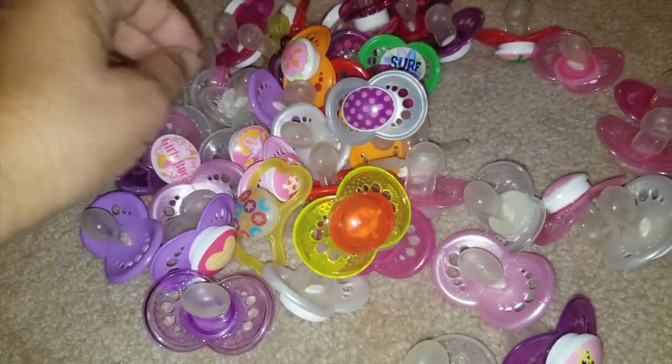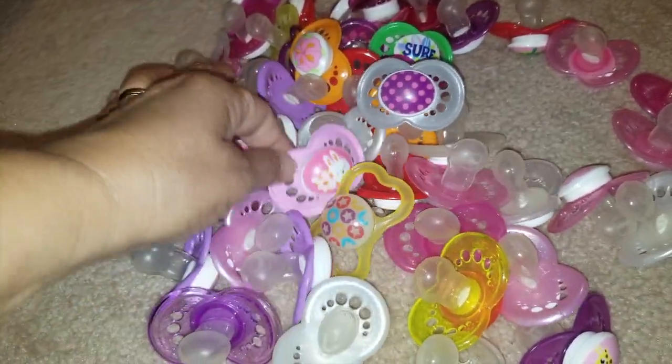So this one can be yours for $35 shipped in the United States. This is the 50 girl mam lot number two.